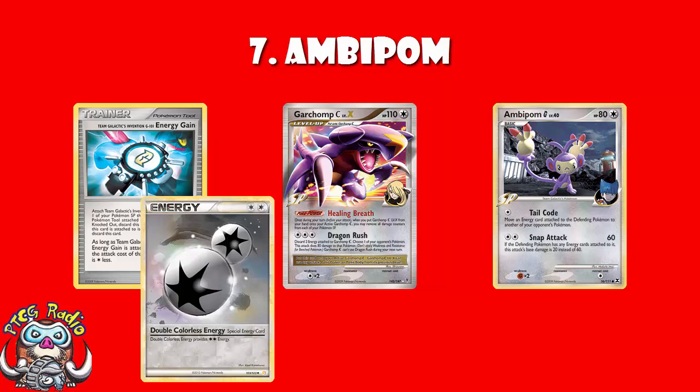And the theory was very simple. I don't need any turns to build up Garchomp, because with an Energy Gain and a Double Colourless, I can use Dragon Rush in a single turn. But Dragon Rush means you need to discard 2 energy. So, you attach Energy Gain, Double Colourless, discard the Double Colourless, you then have 0 energy left on Garchomp, and would you believe it? Garchomp is weak to Colourless. Back in the day, all the Dragon types were Colourless, and they were weak to Colourless.